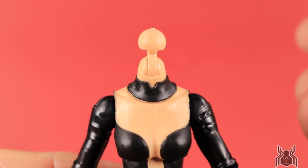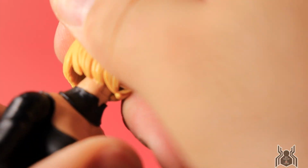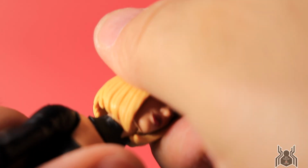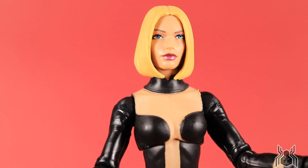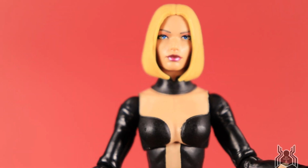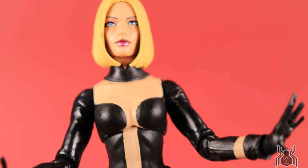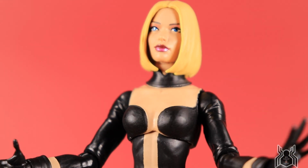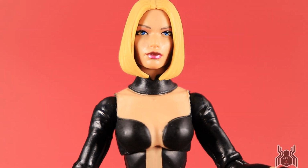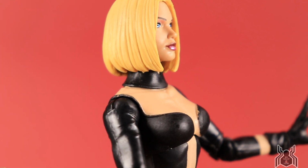So while we're at it, let's pop on the interchangeable head sculpt that she comes with. And that doesn't really pop on, it just sits on there. And this one looks very good as well. Now this one I would say is more of the White Queen look. So when she's in her white outfit, this is the look she has. So it's nice that we get that interchangeable head, but it would be great if we actually had the costume to match the hairstyle. But again, it still does look very good.